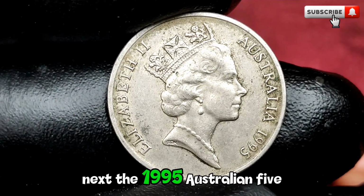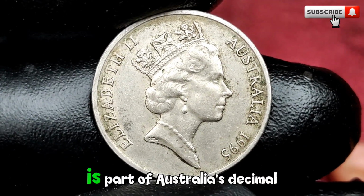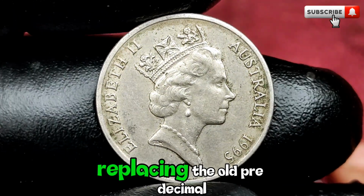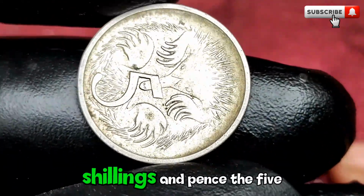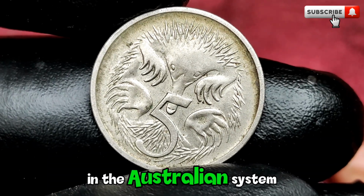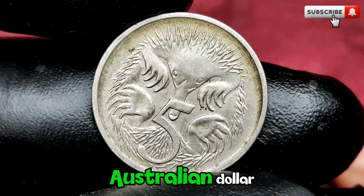Next, the 1995 Australian 5-cent coin is part of Australia's decimal currency system, which was introduced in 1966, replacing the old pre-decimal pound, shillings and pence. The 5-cent denomination has been among the smallest circulating coins in the Australian system, representing 1/20th of an Australian dollar.